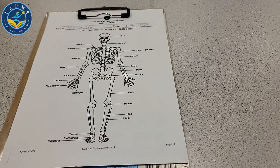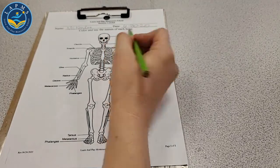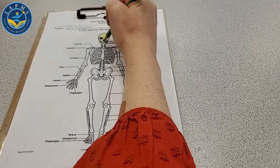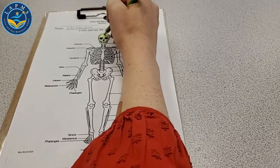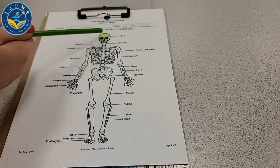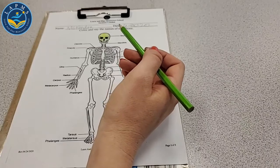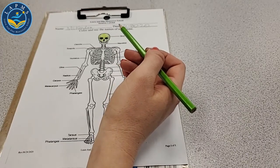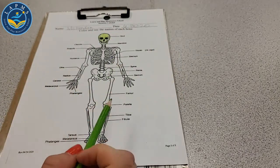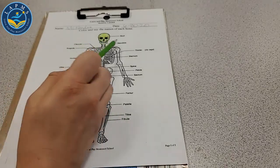Okay? And what are our bones for? What is this skull for, right? We can say skull. I'm going to color my skull green. What is my skull for? That's going to protect my, what? My brain inside, right? It's like a helmet. Your skull is like a helmet. It's going to protect your brain, right? And we have other parts of the body to protect other parts, okay?